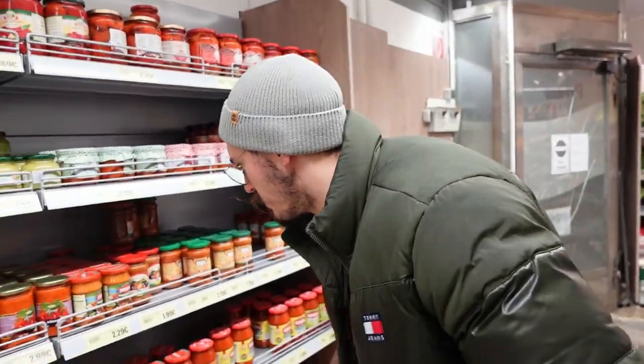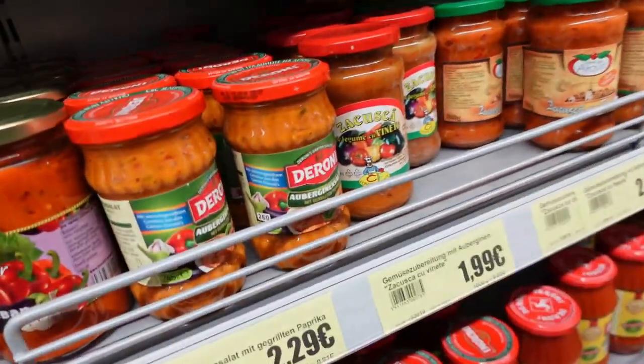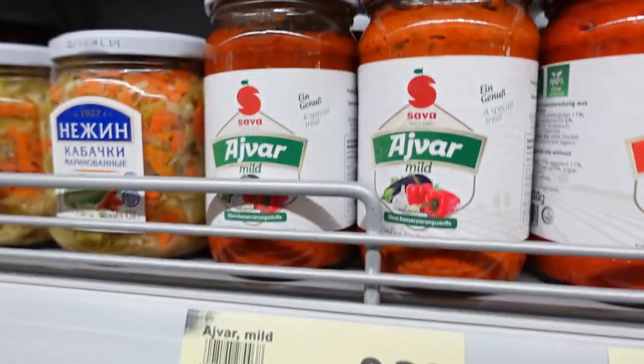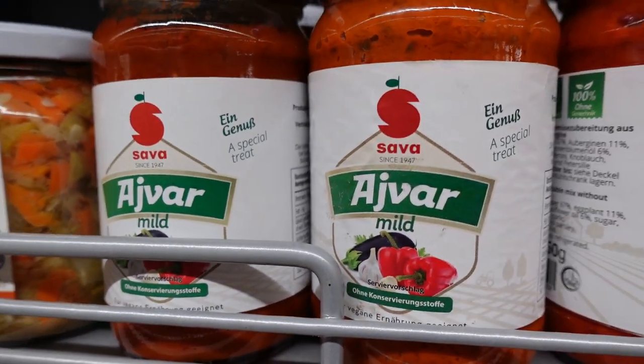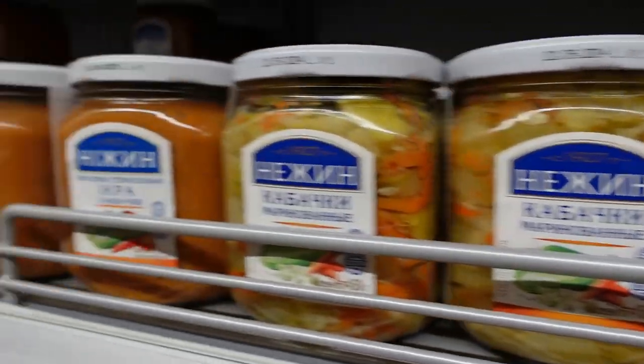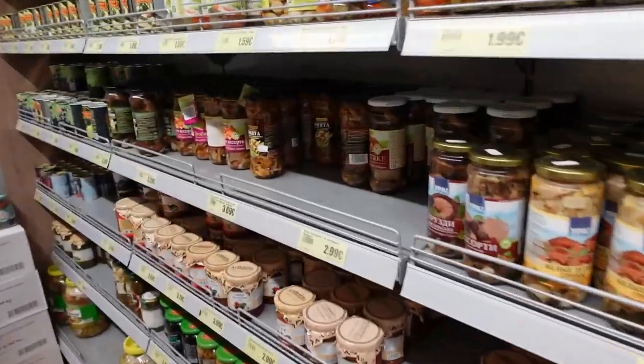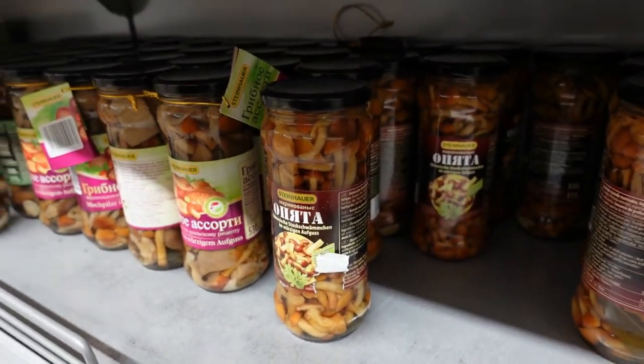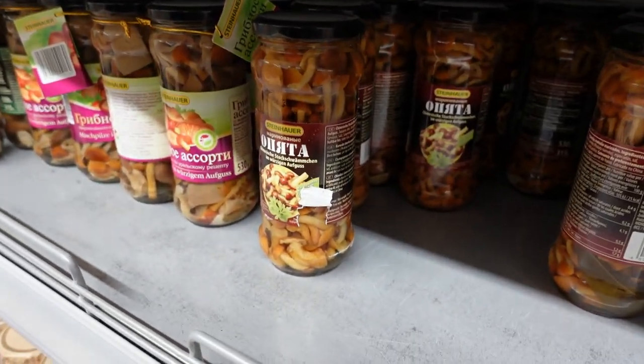Yeah, normally when we come here, then it's super cool. This looks good. Let's take it. But as you can see, there's not only Russian, there's different kinds of stuff. These are really my favorite. They are so good. We don't have a wagon. Yeah, I can't carry and film at the same time.